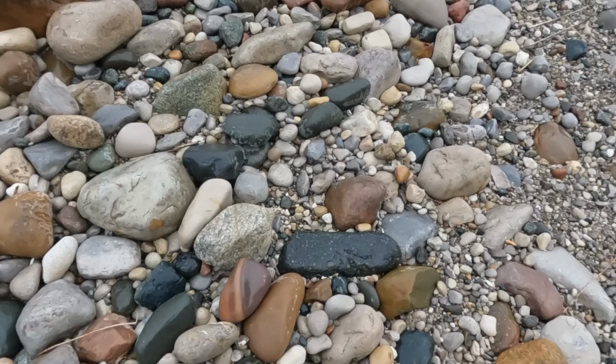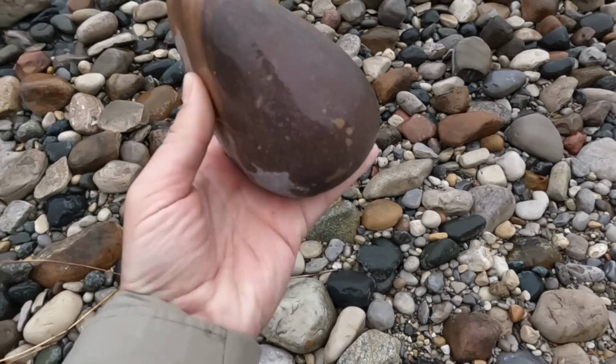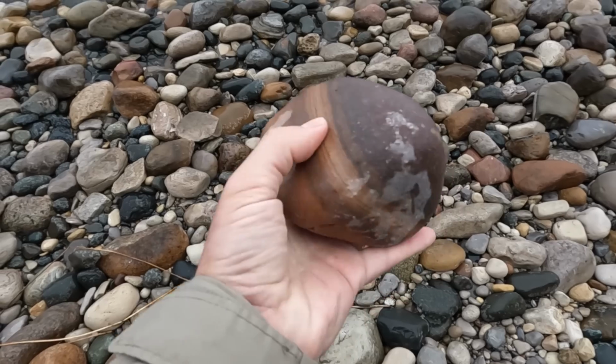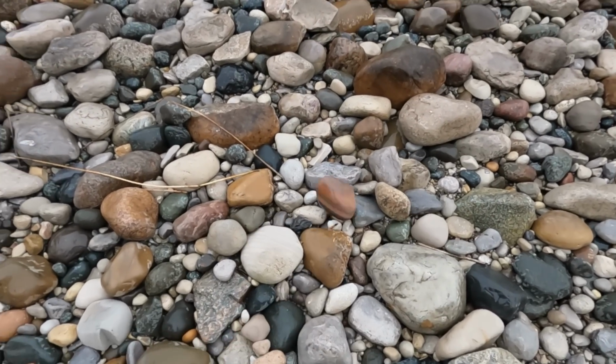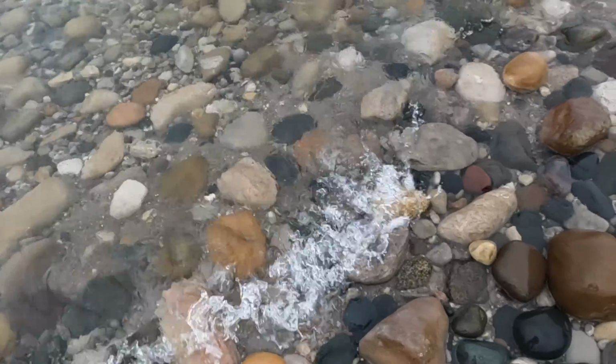All right. It's kind of a cool one right there. I seem to enjoy these ones. They're kind of sandstone-ish material, but this one's got some cool layers to it. We'll leave it.